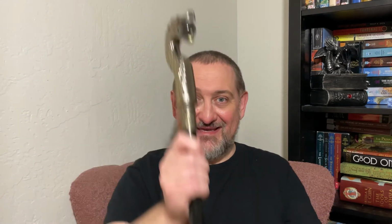And speaking of dragons, that friend also got me a gentleman's walking cane, but not just any walking cane. This is a dragon head walking cane. And I've been wanting one of these for a long time, guys. And no, I don't need a cane. I don't use it in my day-to-day life, but it's a cool set piece for costumes and stuff like that.